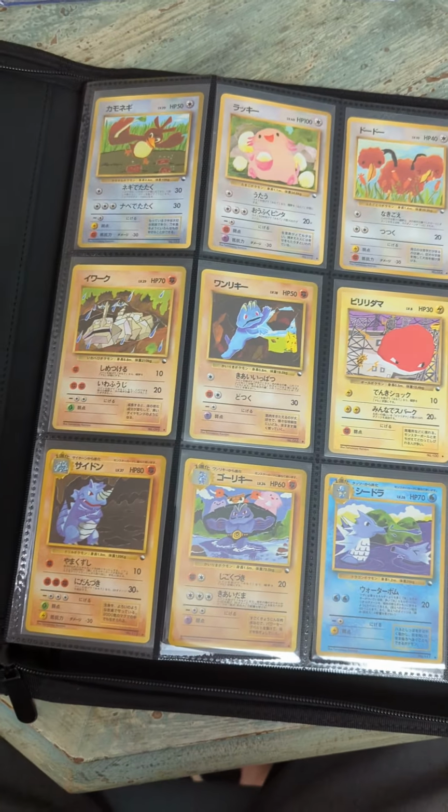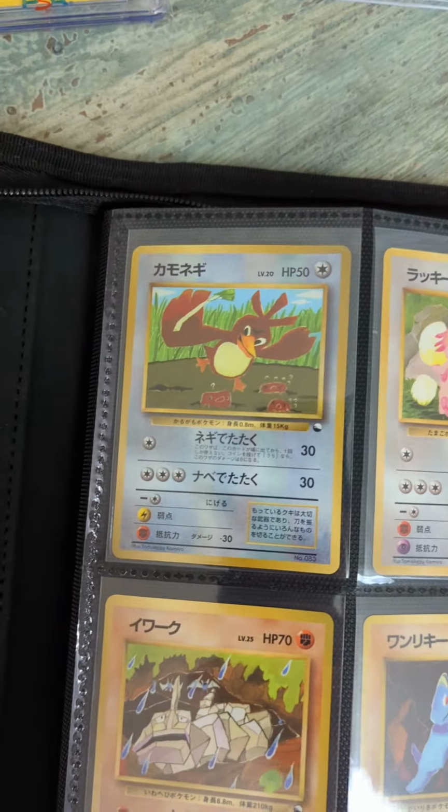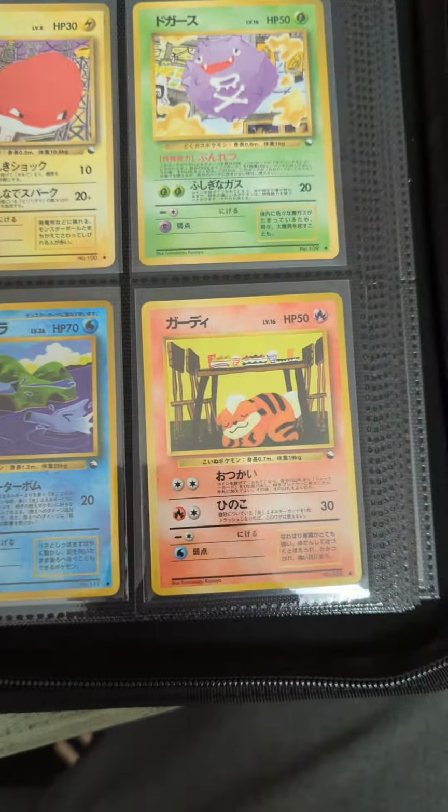So the first page here is the vending machine cards. These are all glossy cards. They're all Japanese exclusive artworks. This Voltorb's pretty classic. People who don't understand Komiya will look at this and say he doesn't know how to draw a circle. So it's nice that there were 12 there. Pretty convenient. And then we move on to some promos.